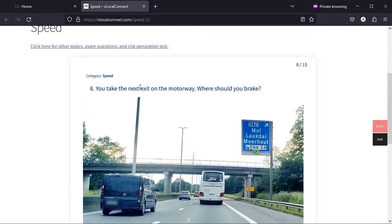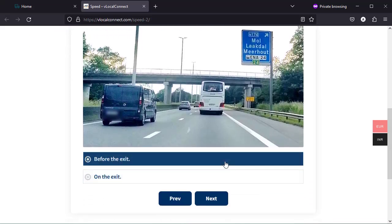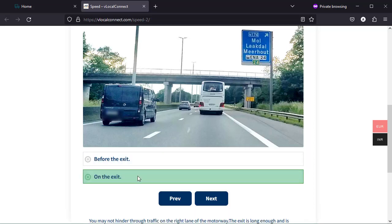Can you take the next exit on the motorway? Where you want to take the next exit on the motorway, where should you brake? You want to take this exit to Mole. Where should you brake? There are two options: before the exit, on the exit. To take an exit, you never brake on the motorway, right? You must always brake on the exit.